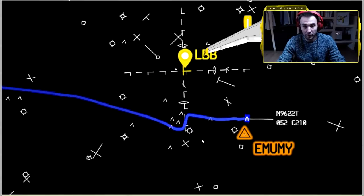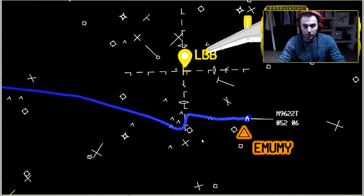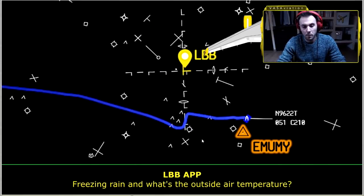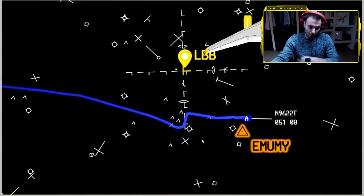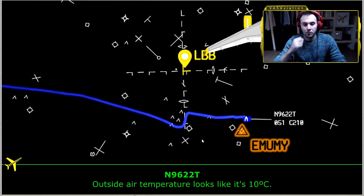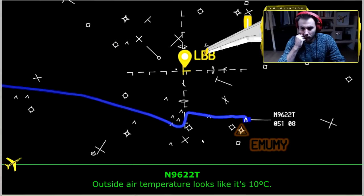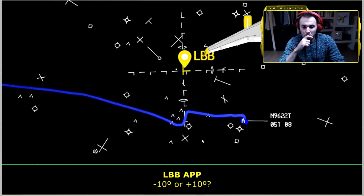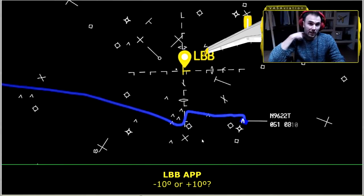That's affirmative. What kind? Freezing rain. Freezing rain, and what's the outside air temperature? Air temperature looks like it's 10 degrees Celsius. 10 degrees Celsius, but negative 10 or positive 10? Negative 10 or a positive 10.